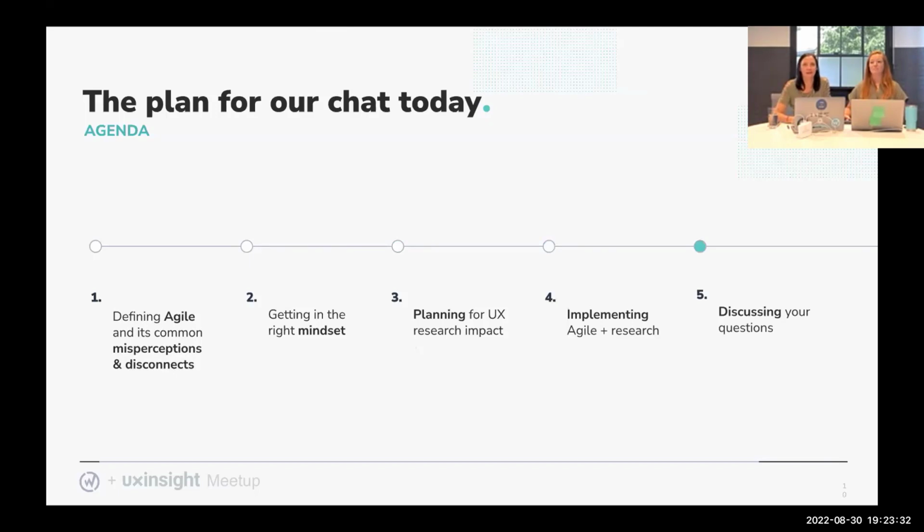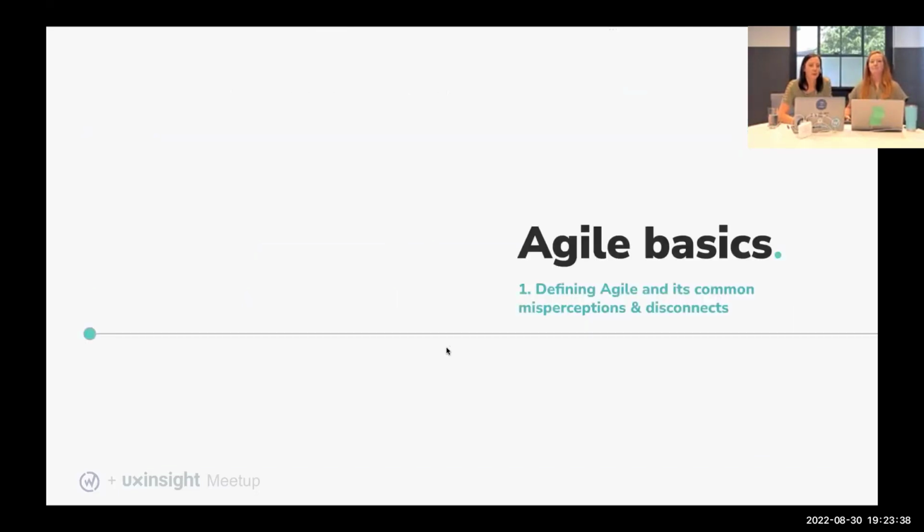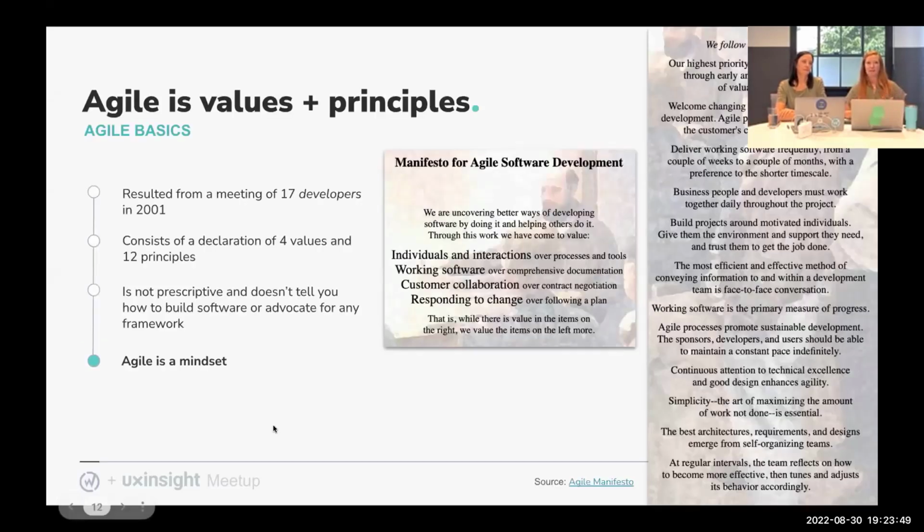So again, Anna's talked about how we're going to handle that, put them in the chat, and then we'll get to them. Okay. So from here, I think I'm going to turn it over to Emily to talk about some Agile basics. Yeah, so I wanted to talk about why we're even talking about Agile, why anybody talks about Agile.